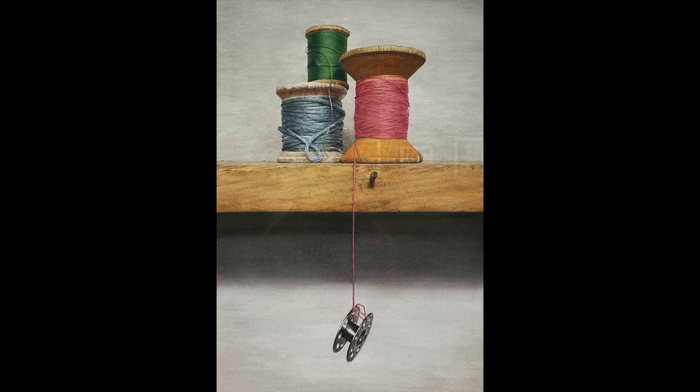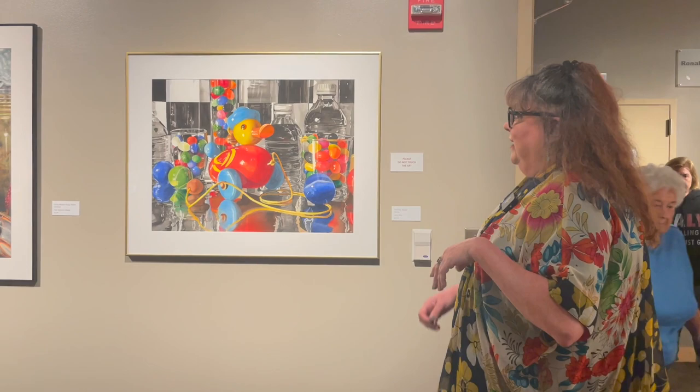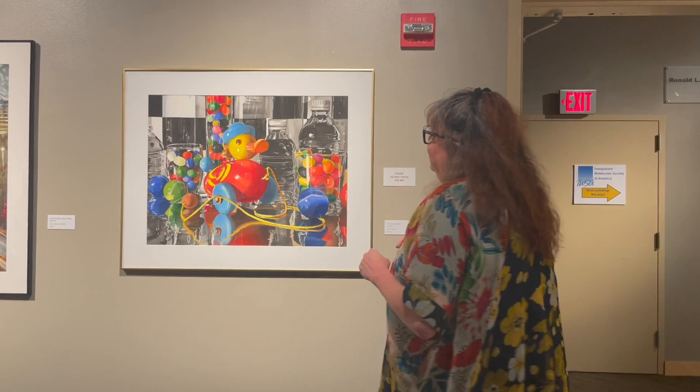Okay, this is Thomas Rebeck from Florida. Title is Let's Play. Now, when I first looked at this, when I first came in the door, it catches your eye. It's very colorful. And again, you get this repetition of shapes, round, round, round, round, and even the tops of the bottles.